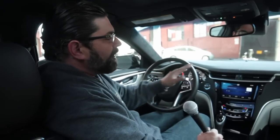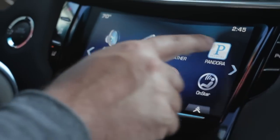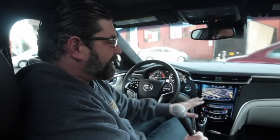Amazing job on that. Now, you move over to the controls for the navigation. Again, you have the same type of thing. Phone, your weather, Pandora, OnStar, all the goodies. And there you go. And all of the little things that you would want, turn-by-turn navigation. The navigation screen, like this, is completely clear, even in direct sunlight.